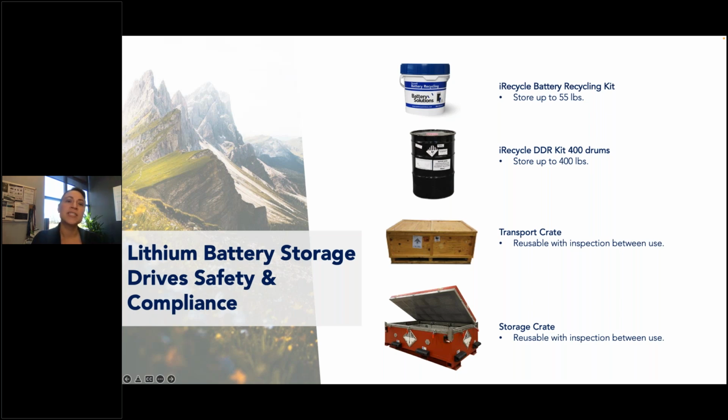And these types of kits that are available through multiple teams will allow you to go ahead and collect and then ship in really a turnkey fashion. They come with all the proper labeling.